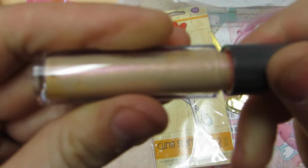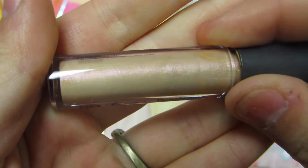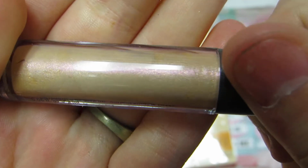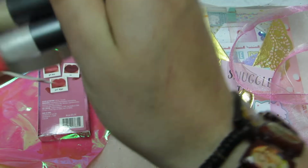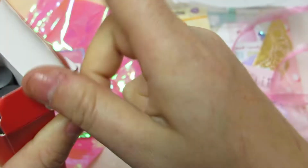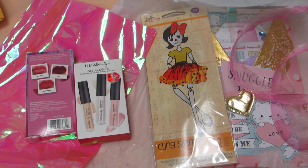Ooh, so pretty. So see, this one's like a rose gold, if it will focus. It has a pink in it. I don't know if it's going to pick it up, but there's a pink shimmer. The other one has a gold and then the other one has a white. So they're definitely three different colors, and they have three different types of shimmer in them. So thank you, I will love that because I am crazy about my highlighter.